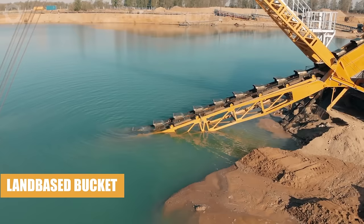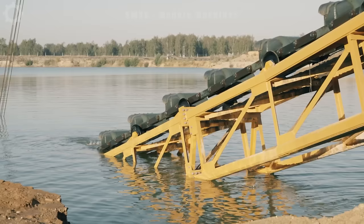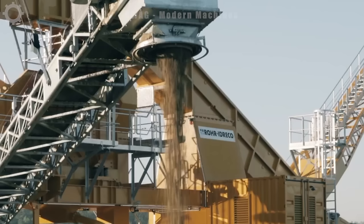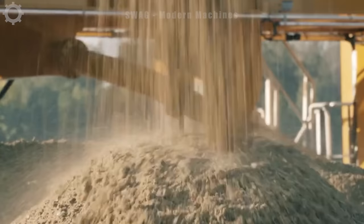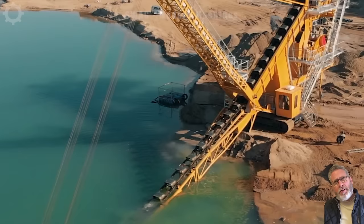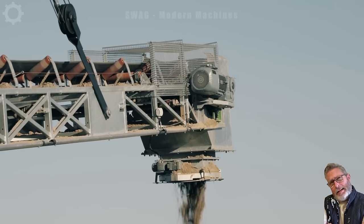Now we have a front-end loader, and at first glance it may seem like an unusual contraption. However, it's specifically designed for a very distinct purpose: excavating sand and gravel from wet quarries. With a digging depth of approximately 14 meters, this ladder bucket front-end loader is also employed in various other tasks, including the swift transport of coal.